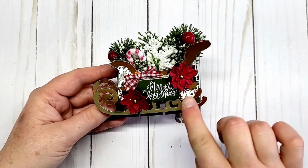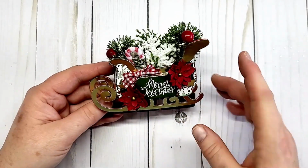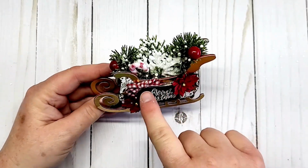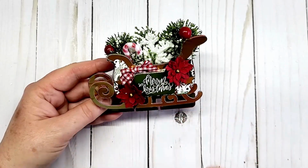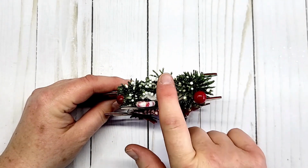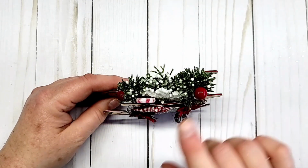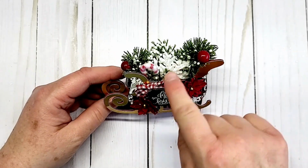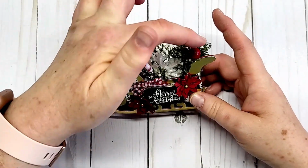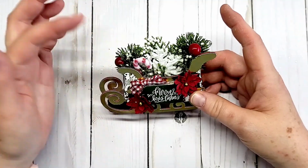I loved this floral paper, which kind of got covered up, but when we turn it over, you can see some more of it. And I did use a pop dot here on the flowers as well as the chipboard pieces. And then in the sleigh, I tucked in several different pieces of greenery that I've had in my stash for a long time, and a snowflake as well. Little berries, I tucked a few of those in, and then I added a candy cane as well.